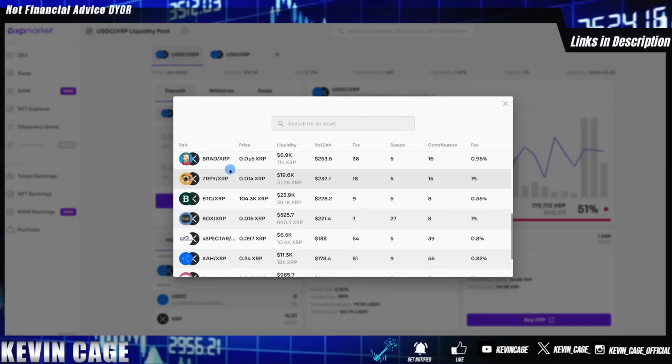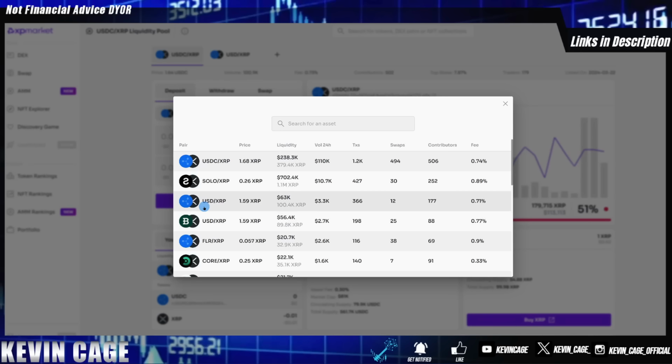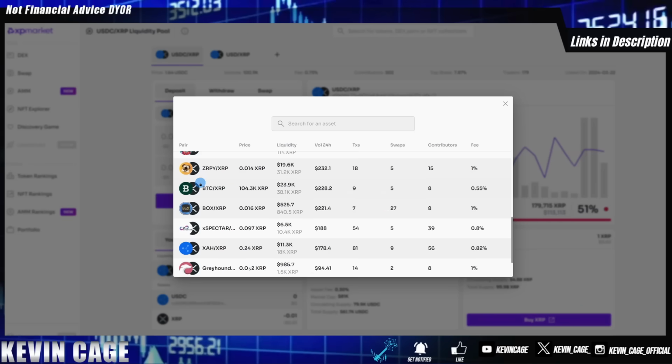And anybody can create a liquidity pool on the XRP Ledger with any pair. And friendly reminder, none of this is financial advice. I'm not endorsing or telling anybody to buy any of these pairs we're discussing. These are just examples. But right here we have a Bitcoin XRP liquidity pool.